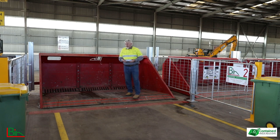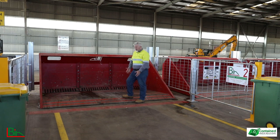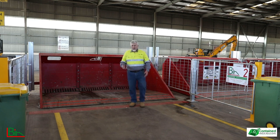The front edge, the leading edge, we get it as close to the ground as we can. There's a really nicely developed frame system underneath. It's actually quite a strong leading edge. The expectation is that a user backs up with their tyre close to the edge of this bin, so the materials go into it. But it's a simple system for operators to use.